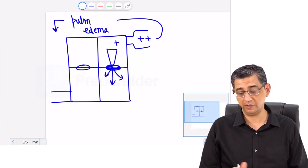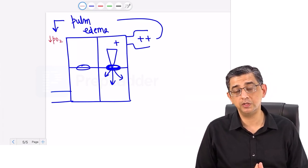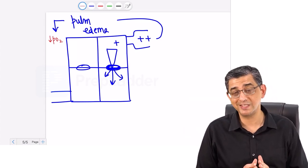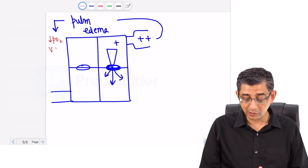The next component I want you to listen to with a lot of care. You see, hypoxia is a trigger which can actually contribute to vasodilation of most of the blood vessels in the body except one, the pulmonary artery. The pulmonary artery does not dilate in response to hypoxia.